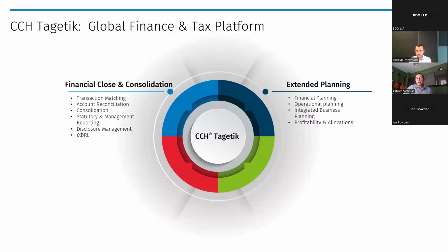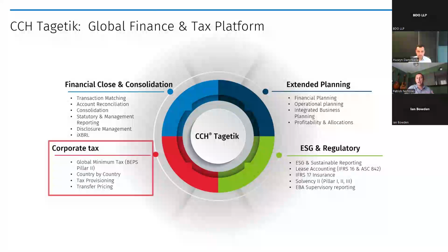Now, what we've really done there is to say, okay, well, we have one platform, one product that manages all of these disciplines. What we've done over the last few years is to build a series of regulatory applications on that very secure, mature platform.